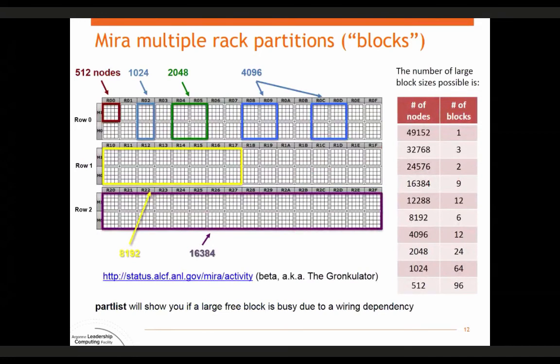Again, where the Mira partitioning comes in important is this is how we wind up allocating pieces of the system. The pieces that are outlined show the node count within different partitions. So a 512 node partition is, again, a midplane. 1024 gives you a rack. 2048 is 2 racks. 4096 is 4 racks, but you'll notice that they're spaced out. While it's not contiguous in a Cartesian system, it is contiguous and a full torus within the 5-dimensional torus network. The next block size up is 8,192, which is 8 contiguous racks. And then 16,384 nodes, which is a full row of Mira.